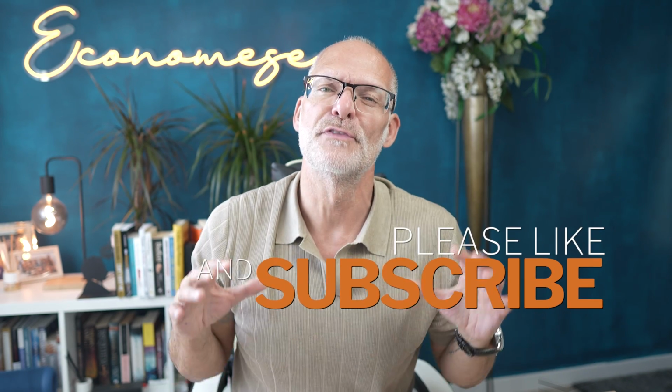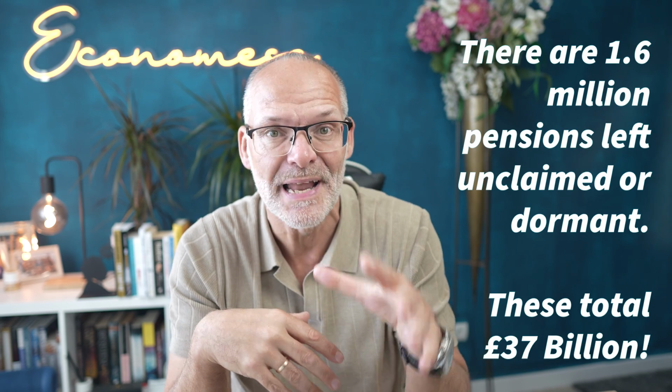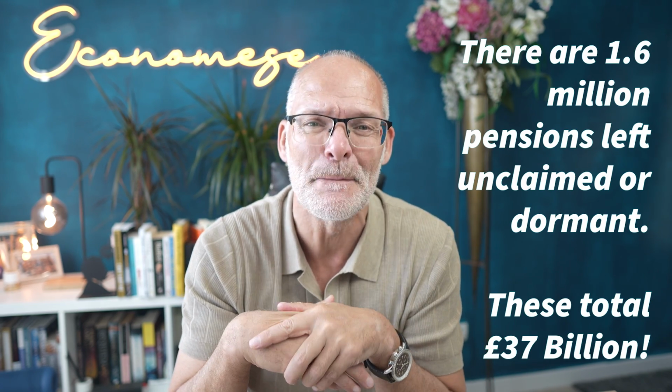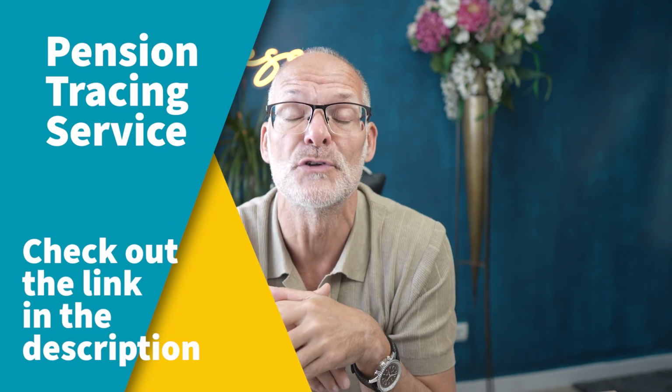So what do you do if you've lost your pension details due to changing employment or even moving house? Now, here's a quick fact for you. There are currently 1.6 million pensions unclaimed or lying dormant, worth an approximate £37 billion. If you do the quick math on that, that's worth about £23,000 per pension, where you can use the government tracing service to find the contact details or at least search for one of your lost pensions.